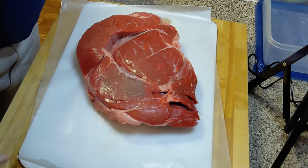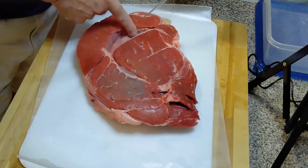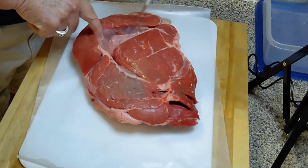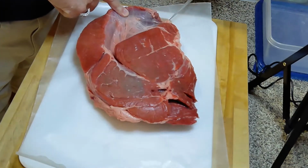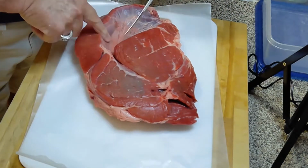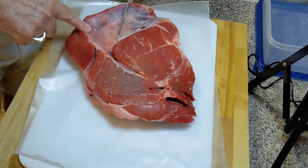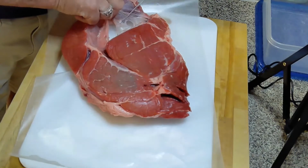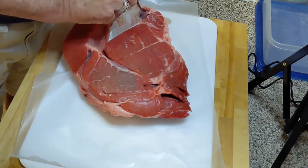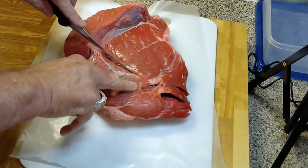So watch on. I'm using a chuck roast, which is a cheaper cut of meat, but it serves the purpose for what I need. Right now I'm trying not to eat a lot of beef, not for any other reason, but I'm trying to get my numbers down, and I'm also trying to eliminate a lot of bulk. Like I said the other day, the meat prices are crazy. So for right now, this is what we're going to be doing.